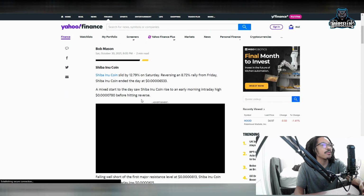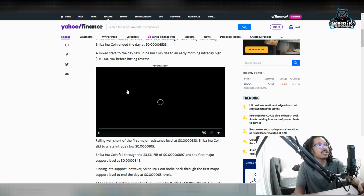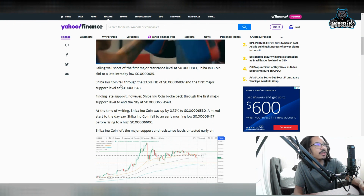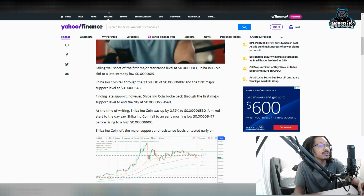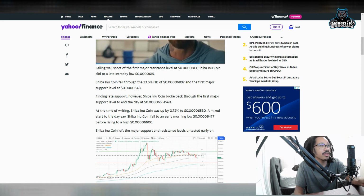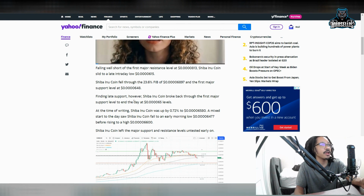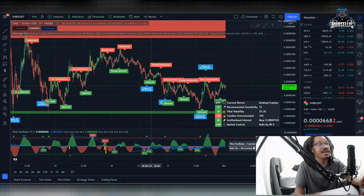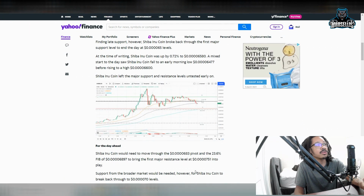So Shiba Inu coin slid by 12%, as you can see. Mixed start to the day, saw Shib around 780, but over here you can see Shib fell through the 23.6 Fibonacci retracement at 68.97. That's what I was talking about when we have our support, and then the support level at 64.48. So yeah, our support being at 64.8, and then our area that we were currently at 68.97. Now we're at 68.82, but it was at 97 at the time of this technical analysis here.